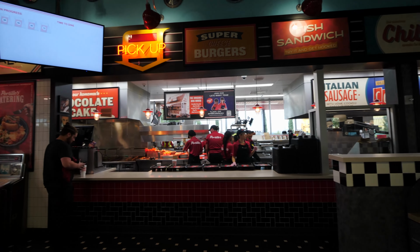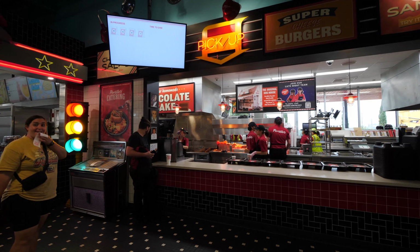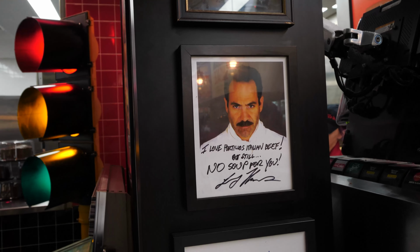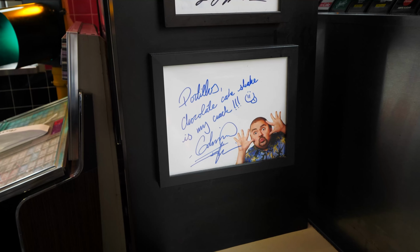They do not have a signed photo from who I thought they would have a signed photo from. This is a problem. Right here by the pickup window for Portillo's, they have signed photographs at every single location. At this specific location, they have Guy Fieri, Vince Vaughn, the soup guy, who I can't say his last name, and Gabriel Iglesias. So I ask, Mr. Portillo, where the f*** is Jim Belushi?